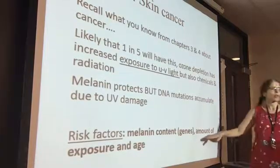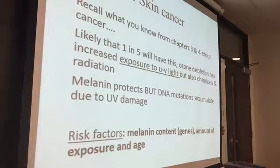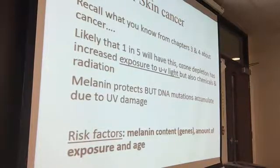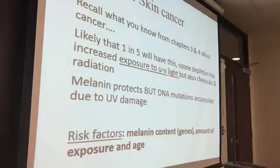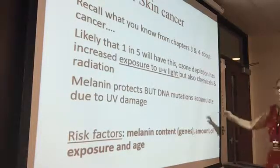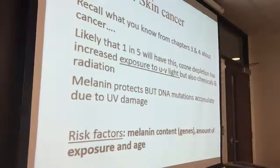Amount of exposure, right? So your occupation, if you're working outdoors, right? Construction, road work, farmers, you're going to have a higher incidence of skin cancer. And as I already said, age, because cancer is really just accumulation of changes in your DNA over time. Some happen sooner than others, but that's what it is.